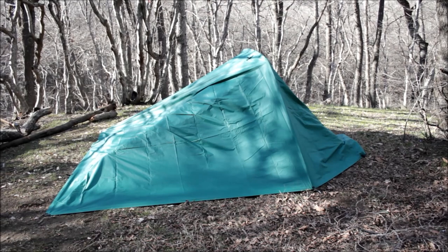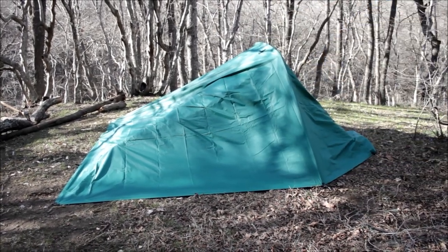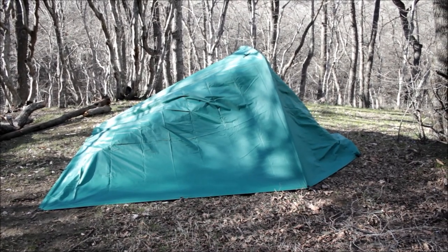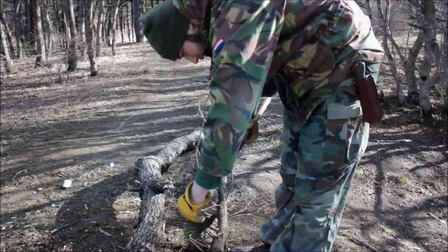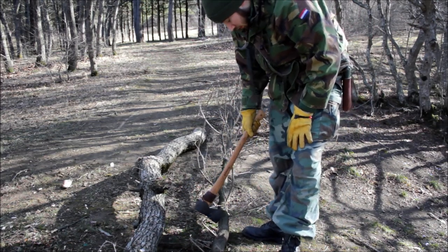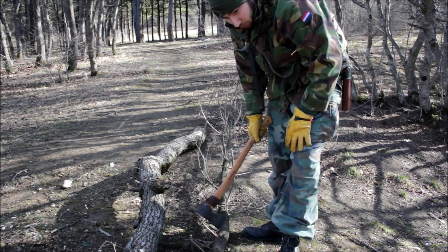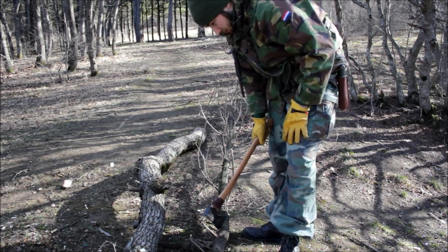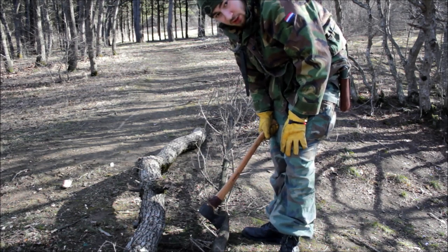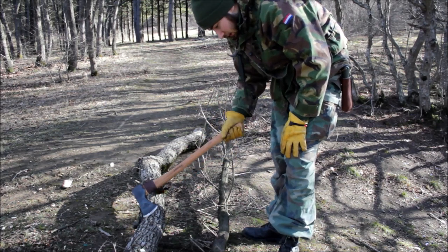Here is the view from the other side, and as you see, this is the side where wind is coming from, and that I should be pretty safe from the wind. So first I will process this spruce, because it will be easier to start fire with it, and it will burn faster so that I can eat quickly, and when I will have enough energy and when I will eat, I'll process this hardwood.